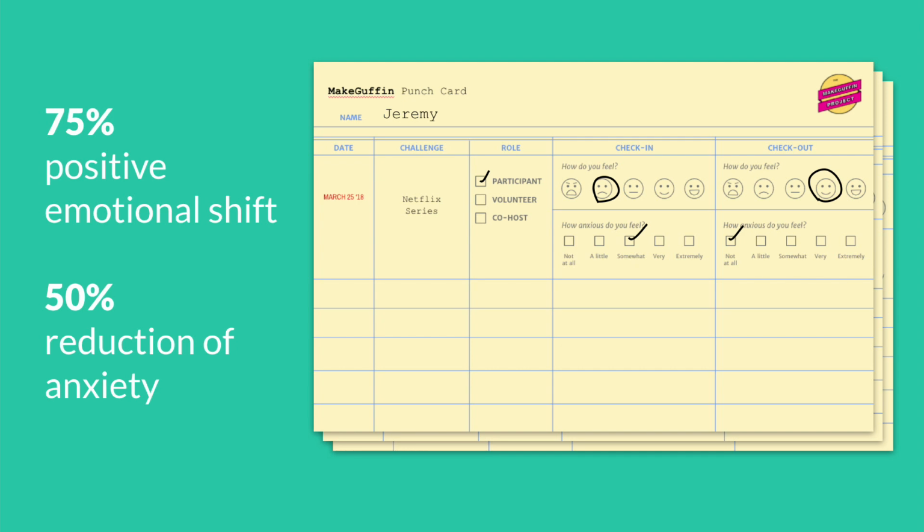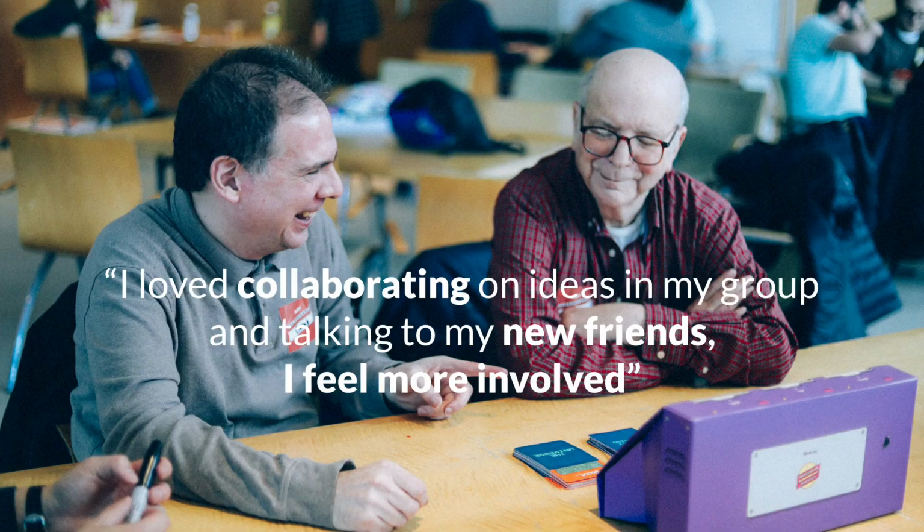Also, it helps reduce social anxiety. For those participants who arrive feeling anxious, 50% reported leaving feeling not anxious at all, and the other half remained the same. We were really curious about the why, so we asked them, and they explained.